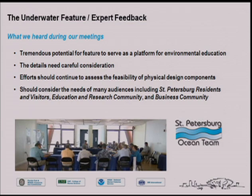So, we talk about the community, and this workshop helped us to understand in more full dimension who the community is, what are the components of the community. So there's really, I would say, four or five, depending on how you look at it. Number one is the St. Petersburg public community and visitors who come here.